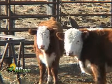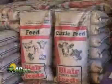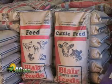You can do kind of a monthly ration. When we talk about the cost of cubes, this particular bag of cubes costs you about $7.49. That's roughly going to be your cost per day. Could be 1.5 times that. So we're looking at a cost of about 30 to 44 cents, somewhere around there, to maintain a brood cow, to supplement her through the winter.